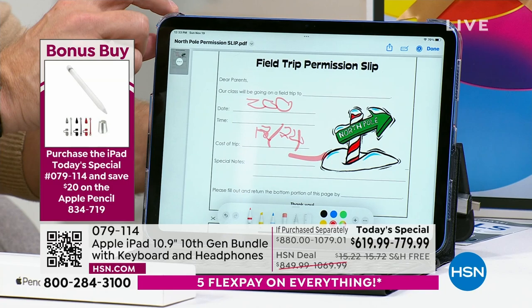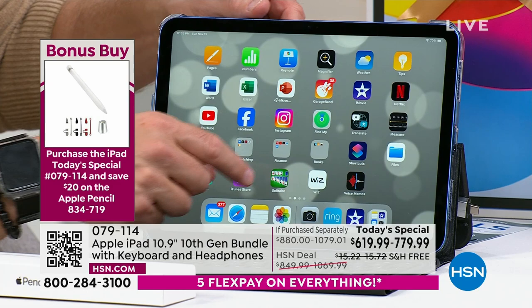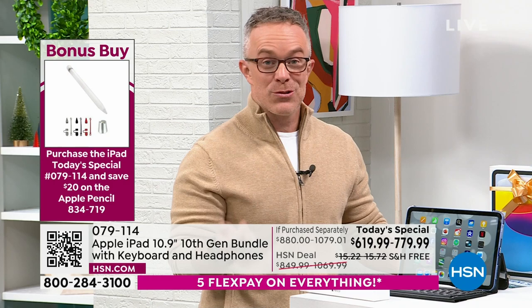The kid's going to have to stay home and practice his handwriting. But yes, this is a full computer, remember. I can send it in an email. I can send it to the printer. I just love how evolved this is. You know what I also realized? I did not know this with my last iPad, but the more I use it, the more you find out all these great little things about how it really works with your life.